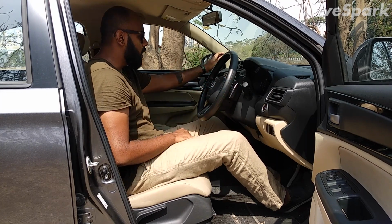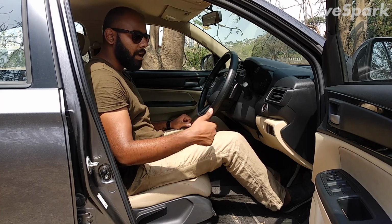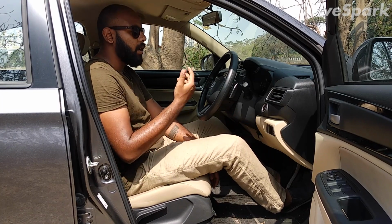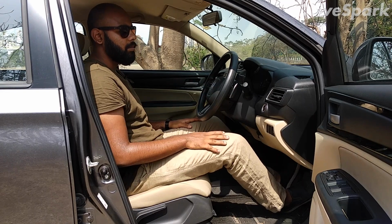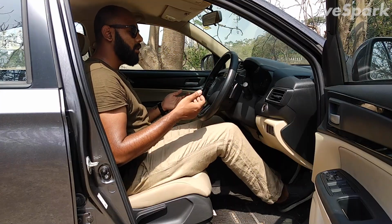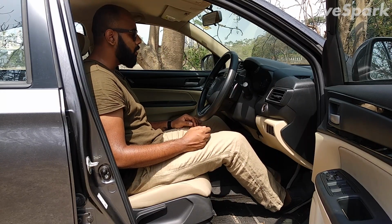Overall finishing, there is hard plastic present everywhere, but the fit and finish quality of the car is nice. The seats are really comfortable. They have height adjust for the driver's seat, so you can adjust the height from here. Manually, you can pull the seat ahead and behind. You can adjust the backrest and the headrest. Everything is basically adjustable, and a driver of my size, I'm a 6 feet 2 inch guy, sits comfortably over here. My knees are not hitting the steering wheel, nor the gear lever. Very good experience, and I've been driving this car around in the city for a couple of days, and it's been a very good experience.